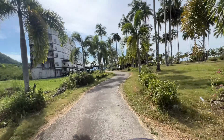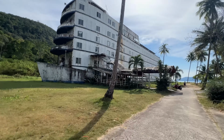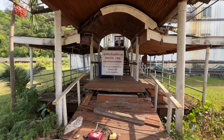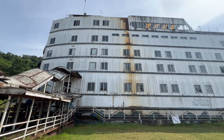That is pretty large. It used to be a hotel. Now it's abandoned. Doesn't look like you can go on board, but you never know. This ship is gigantic. Looks like it's 4 stories tall. And of course, over here at the entrance, there's a sign that says, "Do not enter private areas, distance 10 meter. It's under renovation."